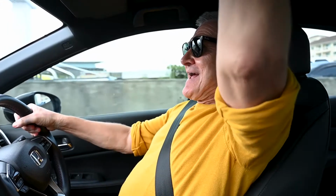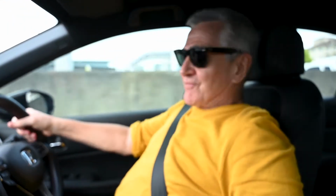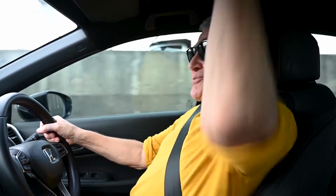Some might say, hey, there's no sunroof. There's no moonroof. Come on, it's hot outside. Radiation, glare. Do we really need a sunroof? No, thank you. No sunroof. We don't need a sunroof. Give me turbo, but no sunroof.